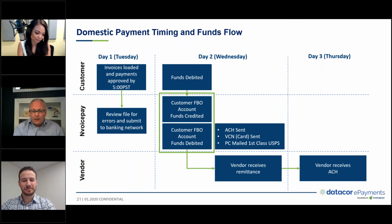So if you're doing any of that with your bank, the fees you might have today would be eliminated, because we take that on for you and it's just part of the process. From a timing perspective, for vendors receiving ACH payments, it's typically the third day that they'll receive the payments through the clearinghouse. That is largely dependent upon their banking side of the equation, though.